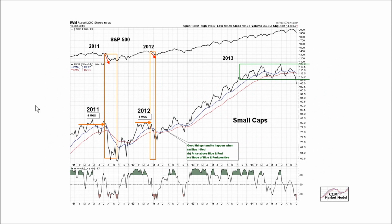This is a chart we've covered numerous times in our videos. We're looking at IWM, or small capitalization stocks, on a weekly basis. The S&P 500 is up here for reference purposes only. Small caps consolidated for 5 months here and finally broke down, helping foreshadow this decline in the S&P 500 here. In 2011, 3 months of consolidation finally broke down, helping foreshadow this decline in the S&P 500.